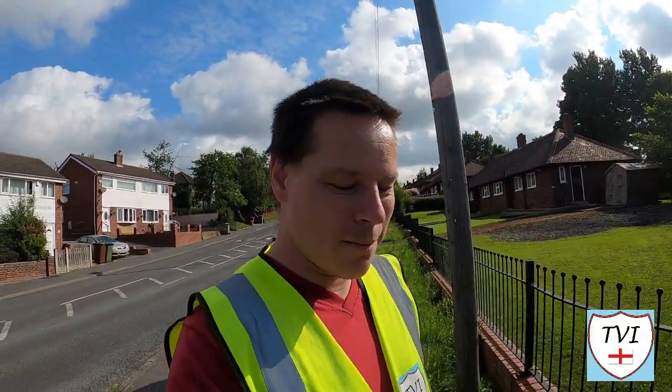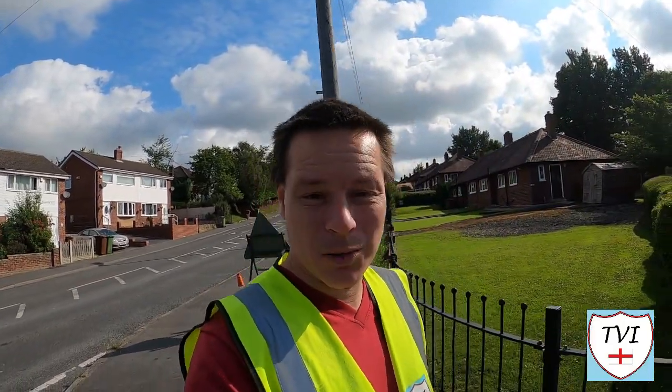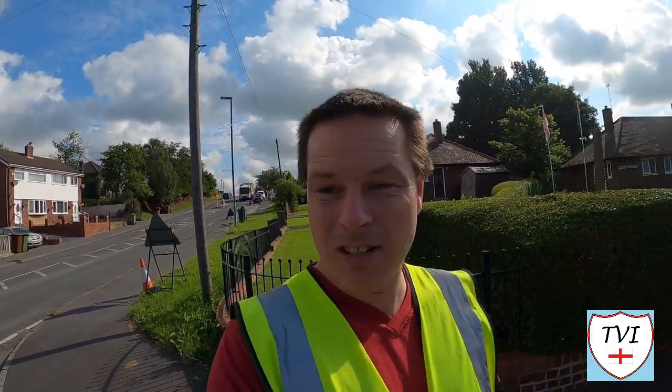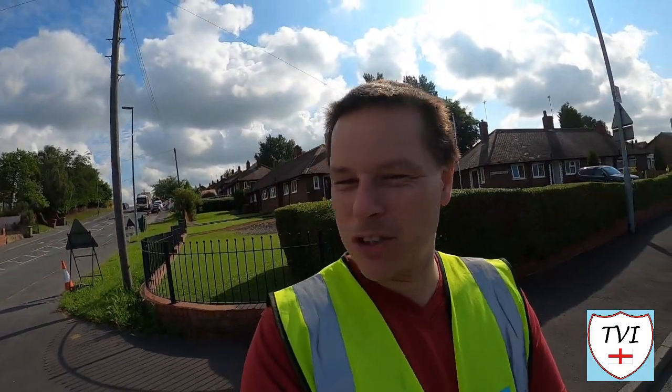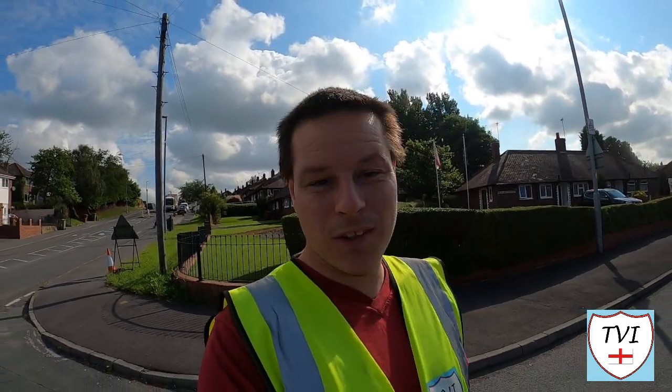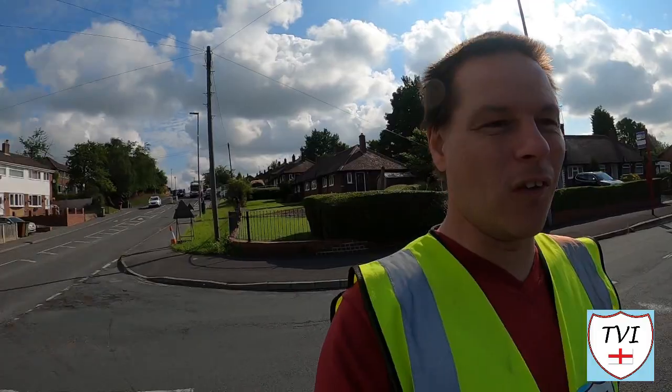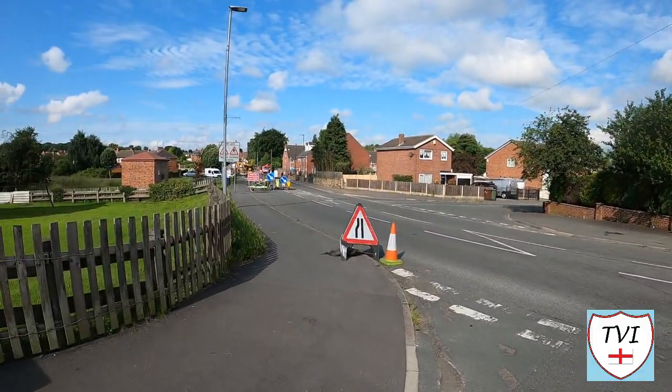Now this morning I'm able to do something similar to what I did in Kirksmeaton and Little Smeaton in the Selby series. I'm able here to cover two parishes in one go without even moving the car. And that's because these two are glued together along this road right here.